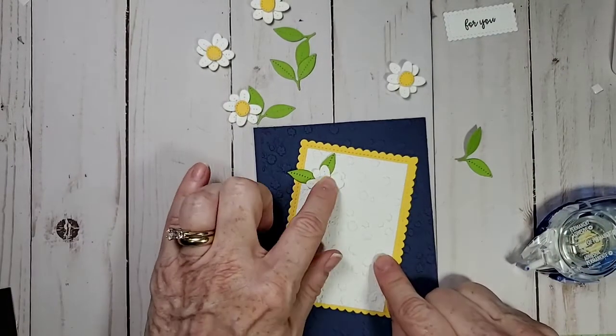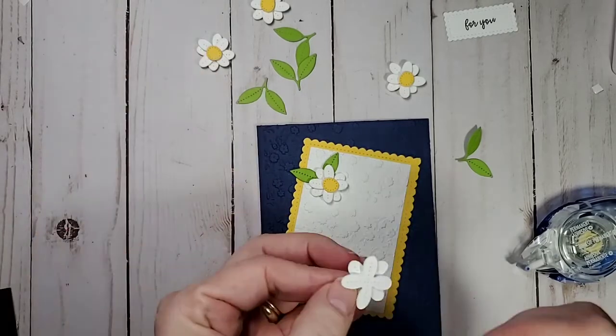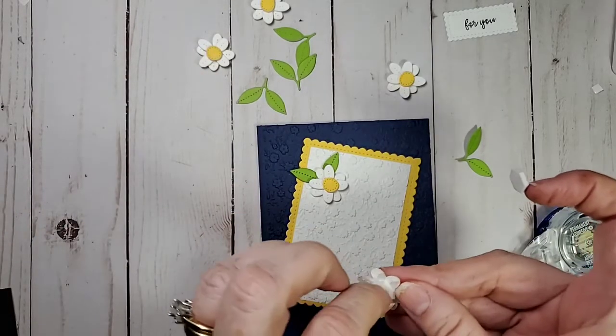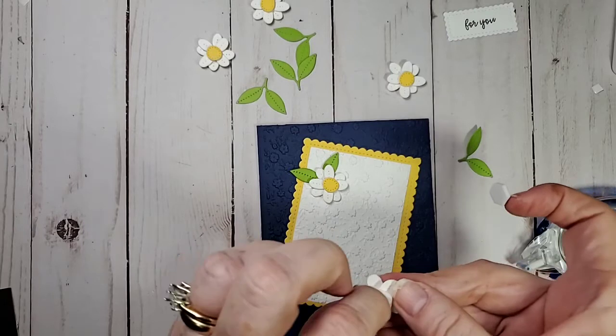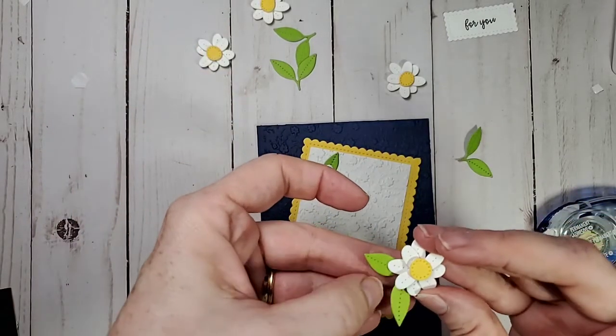I have so many dimensionals, you guys, that I hope it stays. Now, I'm going to use a few more dimensionals just because I can. And I'm going to put a dimensional on the back. These dimensionals come from Paper Pumpkin, so they're a great size. I'm going to take that off. I'm going to put a leaf on there.